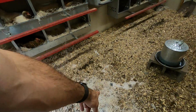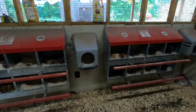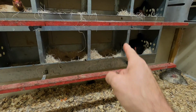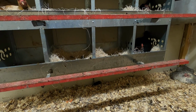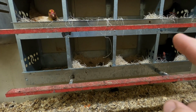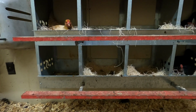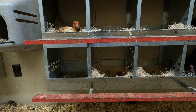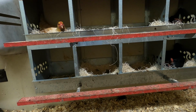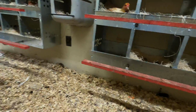Some of the girls try to kick out that nesting pad. What's up, ladies? I will say this about these nesting pads. We have absolutely loved them. I will continue to use these nesting pads. They're a little expensive up front, but I think they'll pay for themselves because they just stay there. And if they get nasty, you can just pull them out, dump them out, wash them out, put them back in there. Love those nesting pads.